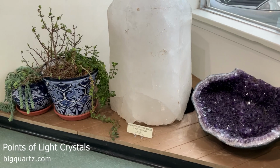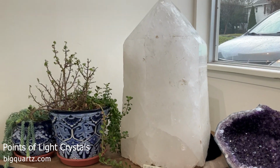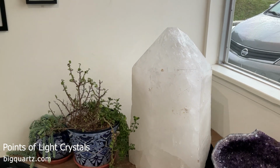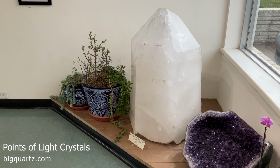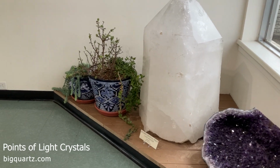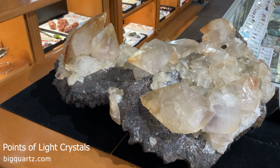This is a special part of the store. This is a 1,000 pound natural quartz crystal point. This is from Brazil. Just under 1,000 pounds. That's a special piece as well. Stellar beam calcite from the Elmwood mine in Tennessee.